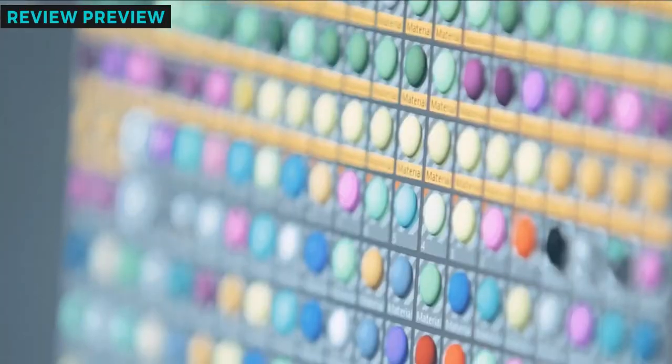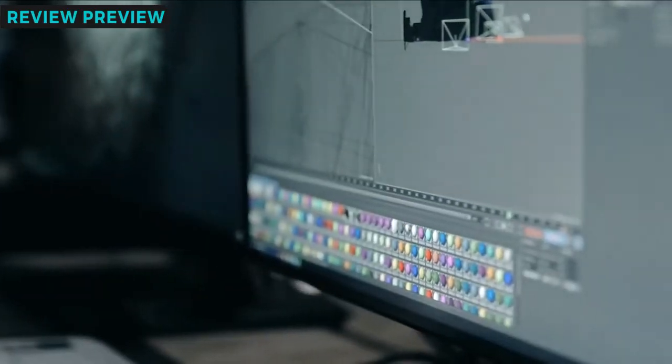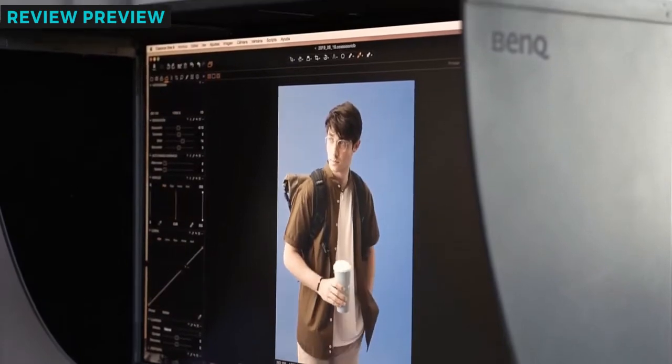Are you wondering what's the best monitor for photo editing for this year? If so, stay tuned, because by the end of this short video, you'll know exactly which one to choose.